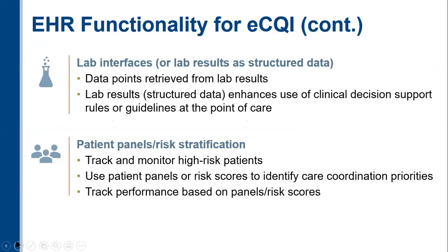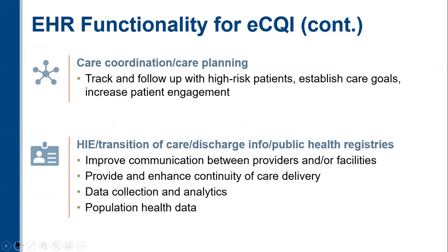Okay, perfect. And then lastly, lab interfaces, patient panels, and risk stratification. I have elaborated a bit on these, so I'm not going to dive into them too much, just for the sake of time since we are coming up on the end of the hour.